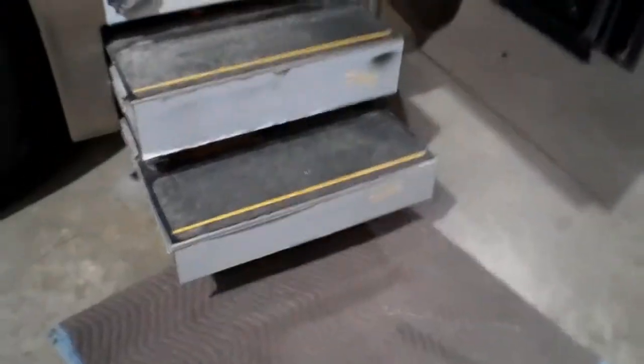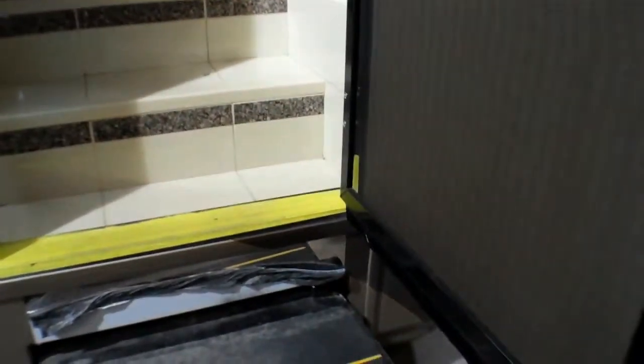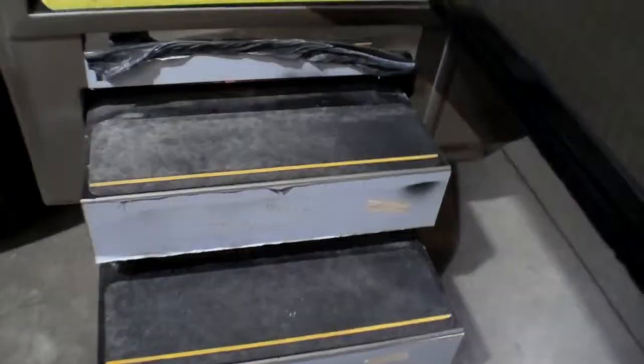Okay, here we are. If you look here, you can see they still got the plastic on the stainless steel here and some tape on the threshold to just kind of protect the paint there. So I'm going to take you inside and show what we did.